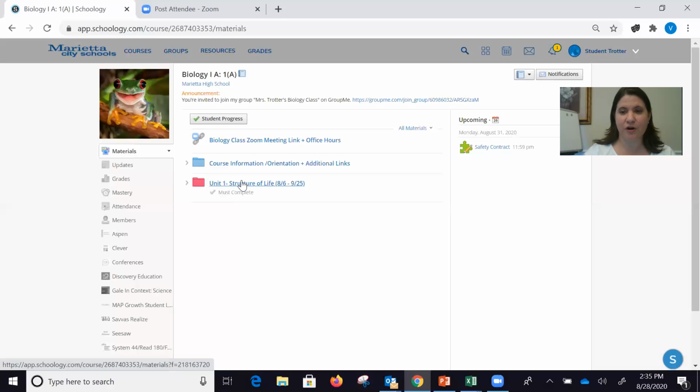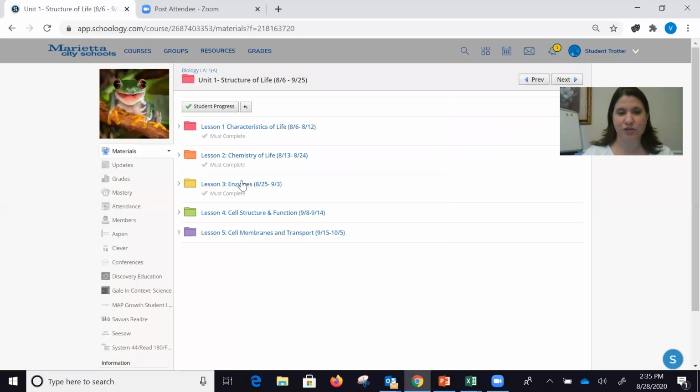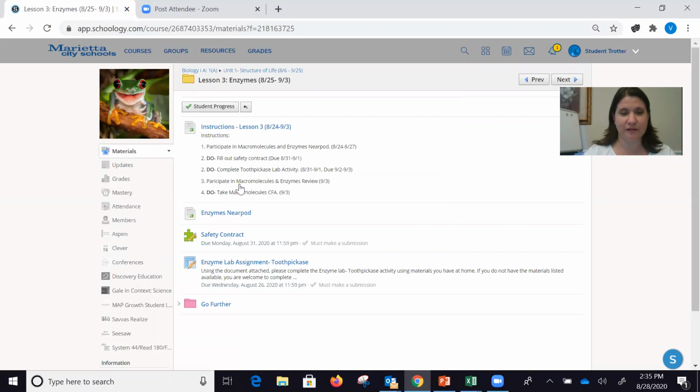If I click into our unit, there's a couple things I want you to see. You'll see underneath each lesson, there is a check mark. If you have completed everything in the lesson, then that check mark should turn green. So if it's not green, then that means you're missing something, okay? So how do I know what to do? Well, if I click into my folder, we're going to do lesson 3. Lesson 3, I can see the instructions.